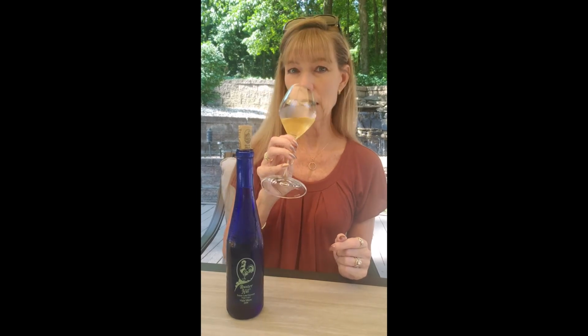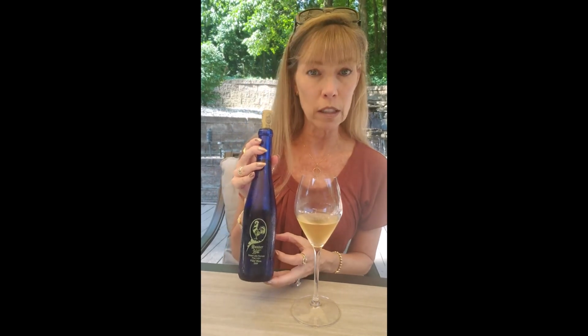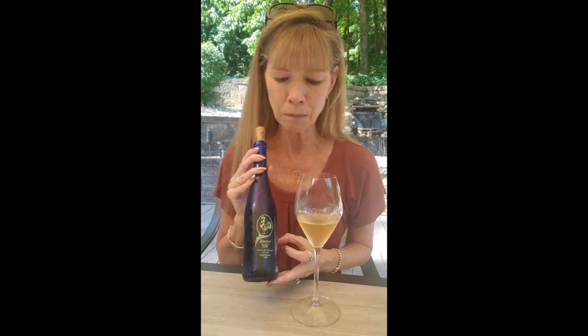So let me give it a little taste. Very refreshing. Now this is very sweet, so if you're not a sweet wine drinker, it might be too much, but this one actually isn't overpoweringly sweet like some dessert wines can be.